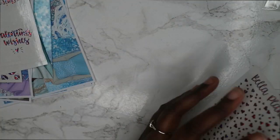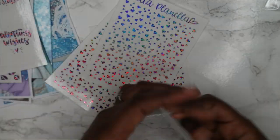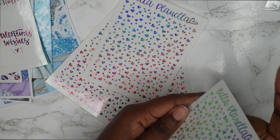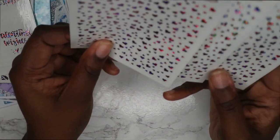Then I've got heart underlays. I got three of these. My choice of back things were very random. I think I tended to like mix things with other ones. So yeah, I got three of these.